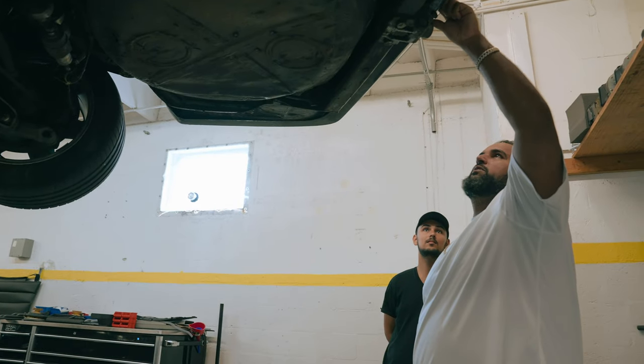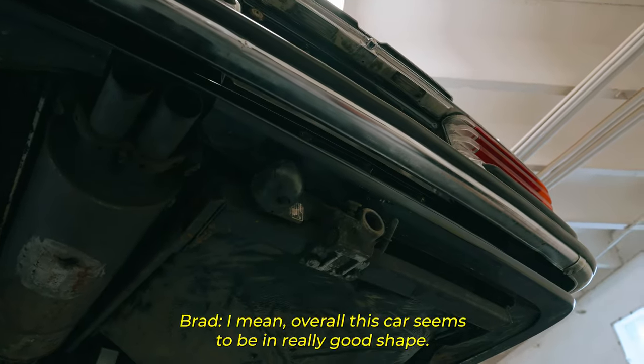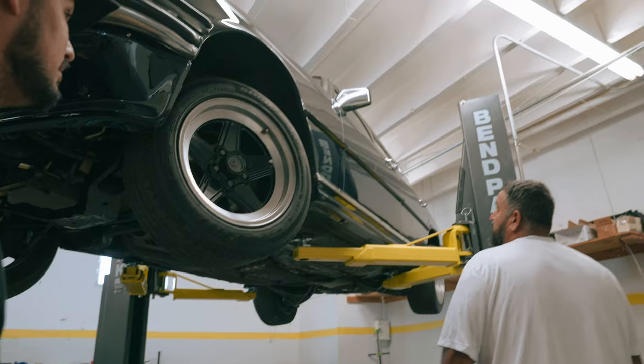It might have been some license plate or some sort of diplomatic thing they put here at some point. They need something to glass that in or something. You know, we did fiber that in at some point. I mean, overall, this car looks to be in really good shape. It's a great car. Yeah.